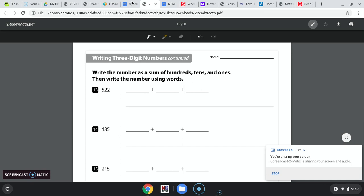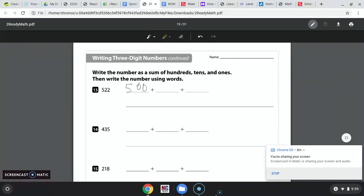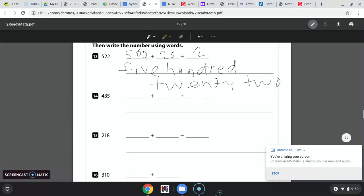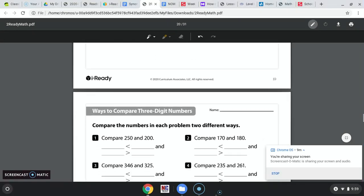So this is writing it in expanded form. How that looks, and the kids should know this. 522. Write the number as sums of hundreds, tens, and ones. Then write the number using words. 522. Like I said, this is part of Number of the Week, so they should be pretty familiar with this. They might need some help spelling.